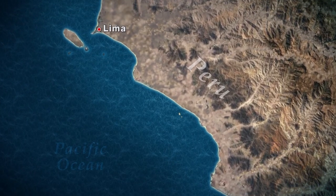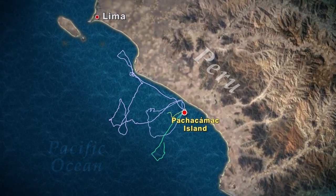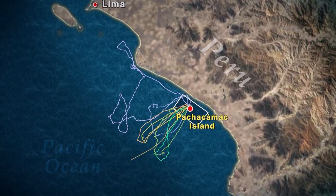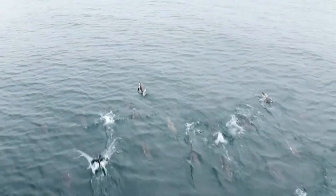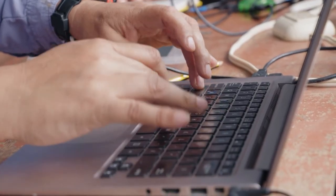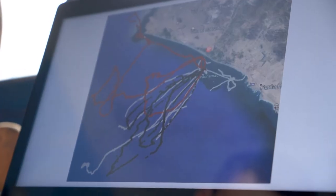Past tagging of penguins on Pachacamac Island showed the animals traveling in all directions. But the most important finding is that the 2-mile protected area around Isla Pachacamac is not enough to protect them. They go 20, 30 miles away looking for food. And this area, just watching the preliminary data, is also an important area for fishing. We need more data, of course, but with these preliminary results, we can see that the area of overlapping between penguins and the fisheries is very high.